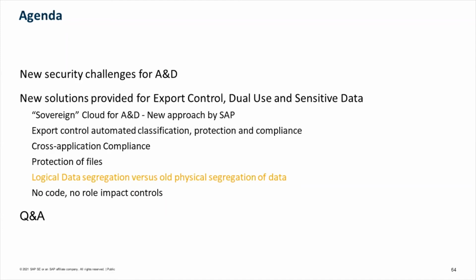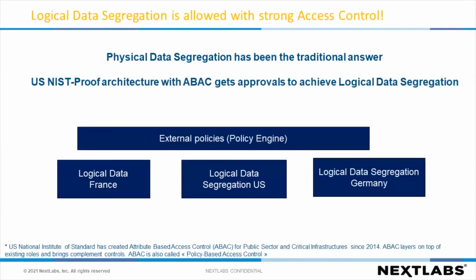Fifth innovation: solve the old challenge of duplicating physical instances in order to achieve data segregation. This has created a lot of costs due to dozens and dozens of duplicated physical environments. What the solution does, still using external policies, is provide logical data segregation. So you can have a policy logically segregating data with military-proof levels of security, for France, which will never be readable by any US citizen and vice versa. And the same for Germany. So the policy will allow that a French user can only see French data, for example.